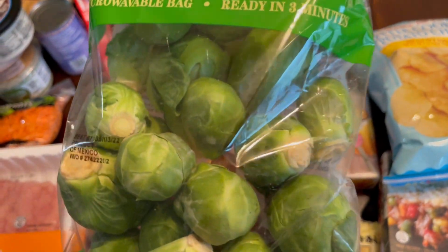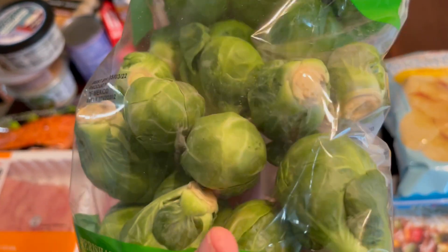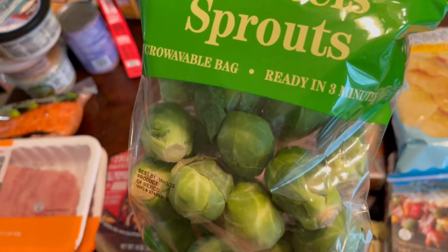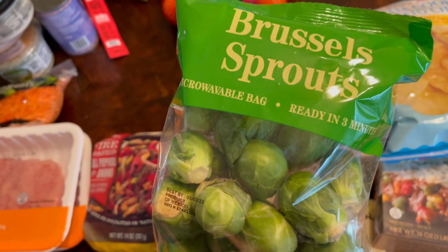Bag of Brussels sprouts. I saw a recipe the other day to make them with Parmesan cheese. I think I'm gonna try to air fry those and see if I like them. I'm not usually a fan of Brussels sprouts, but I'm going to try a different way, so I'm gonna see if I like it that way.